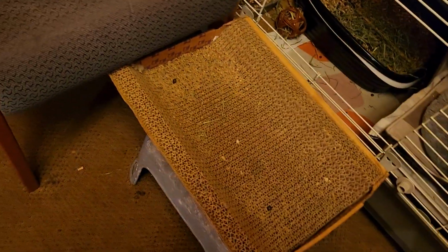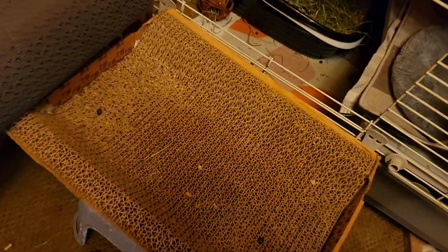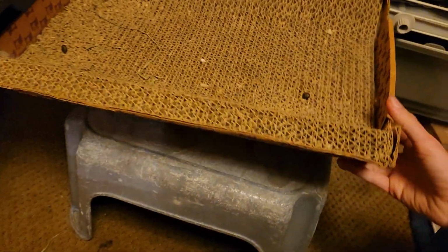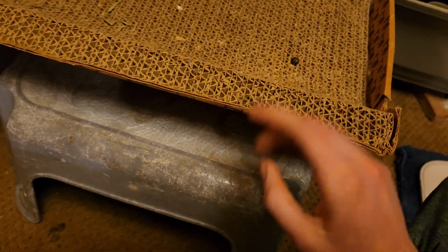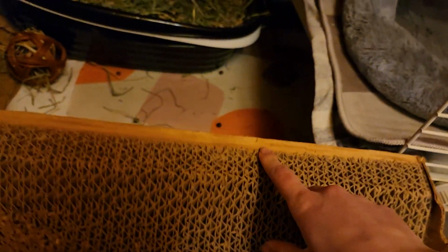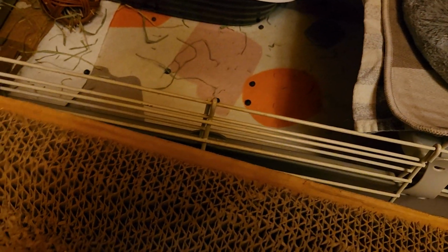And then this is the stool we use so that he can hop in and out of his cage without getting as injured. It's literally just an old cat scratcher that was overly used, on top of this thing. And it makes it so that when he jumps in and out of his cage, he doesn't run into this bar, which is something I was a bit worried about before.